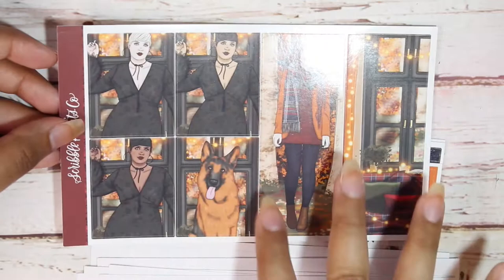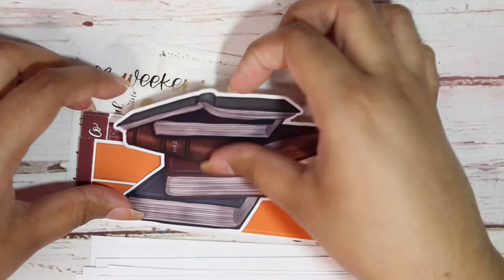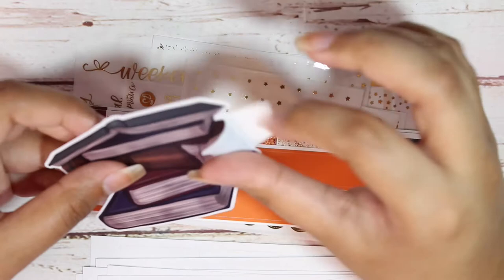And then it also did come with this book vinyl. I love this. I feel like I would have liked it even more if it was actually the same printing as the book on the sticker.